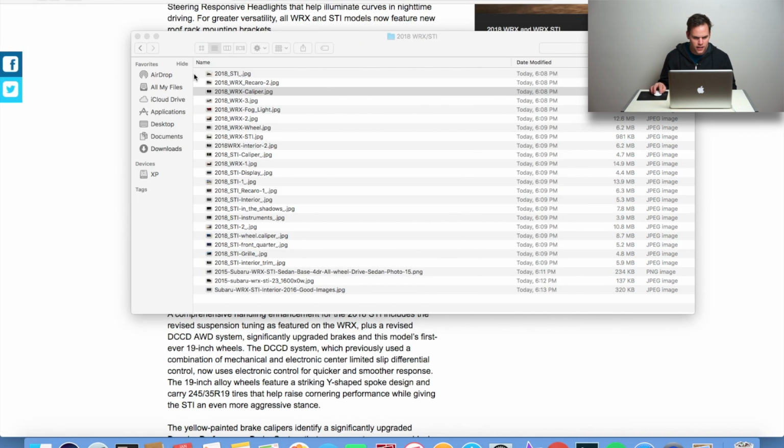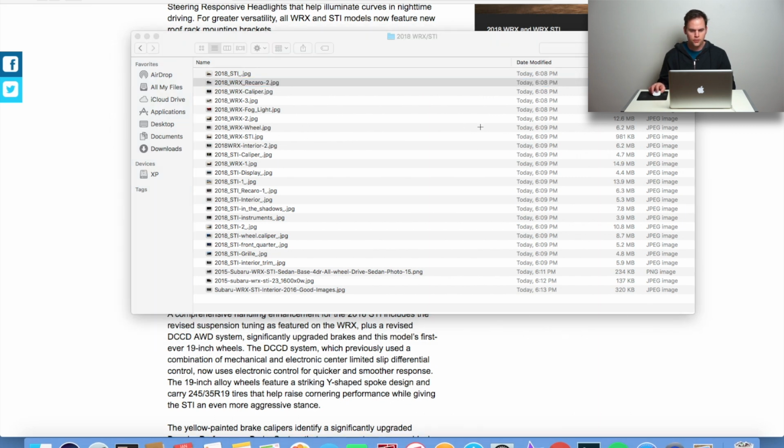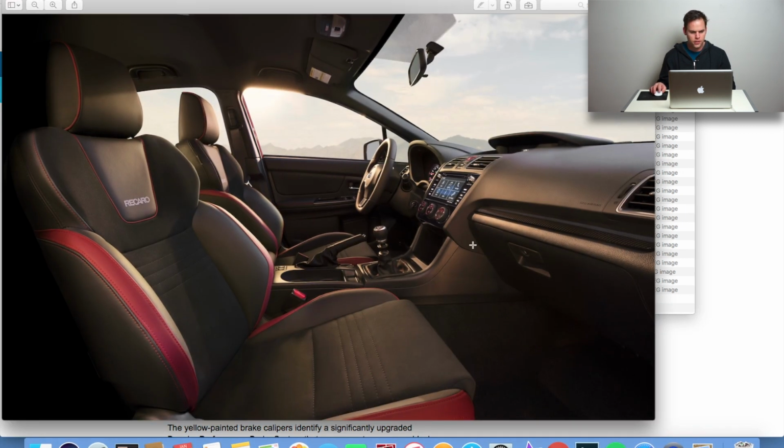So let's go ahead and see how those Recaros look. It's hard to say without sitting in them because the bolstering is hard to tell by looking, but like I said, on the side, it looks way more aggressive.